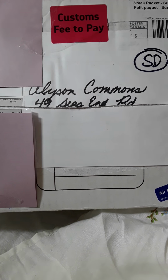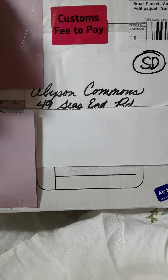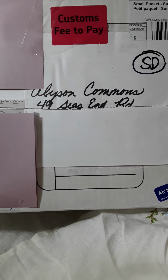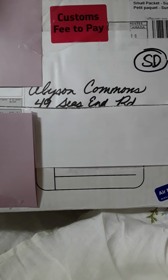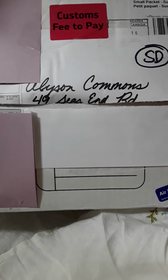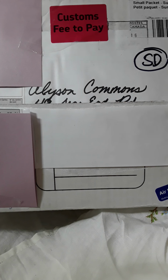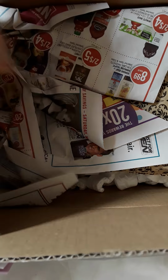We decided to do a private swap. This has taken a little while to actually arrive, so I'm really excited. As you can see, customs have charged us for it, which is really annoying, but it's one of them things. So I've opened the box and obviously hidden the address and everything, but I have not looked inside, so we're gonna open this together. So I'm really, as I say, really excited.